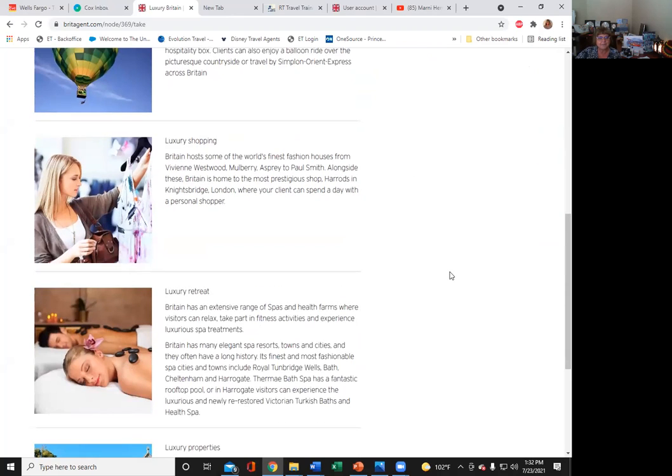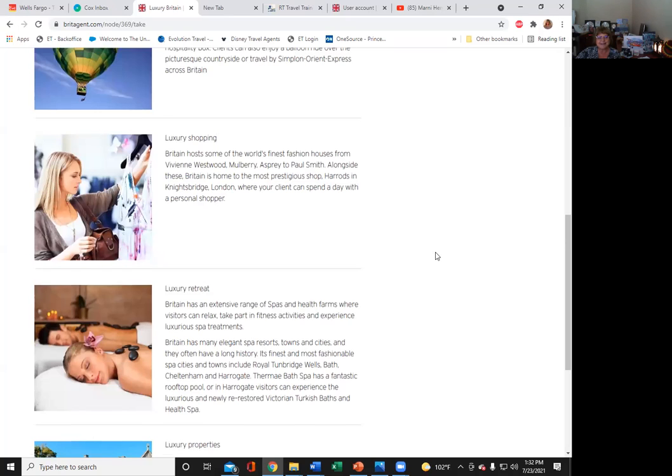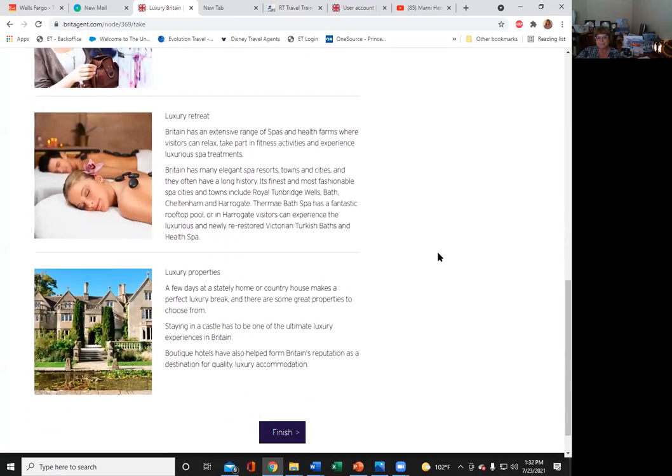Luxury shopping. Britain hosts some of the world's finest fashion houses, from Vivienne Westwood, Mulberry, and Asprey to Paul Smith. Alongside these, Britain is home to the most prestigious shop, Harrods in Knightsbridge, London, where your clients can spend a day with a personal shopper.